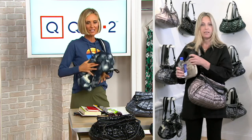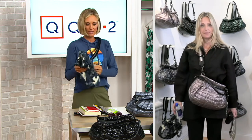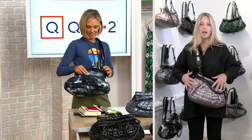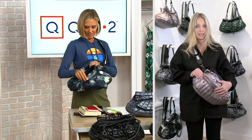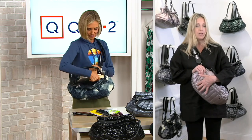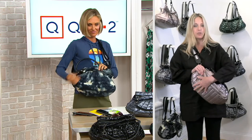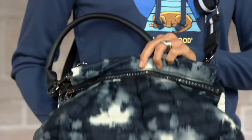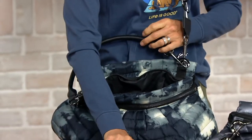But look at that. If you had to pack it to take it with you somewhere, it's like next to nothing. Oh yeah, it totally packs up. And you know what's great too? If you want to take it on the plane with you and travel with it, you have these great feet on the bottom, which I love with a quilted or cloth bag, so you're not putting it directly on the ground as well. That is great. So it's super versatile. And the tie-dye looks great. Doesn't it? Love that tie-dye.